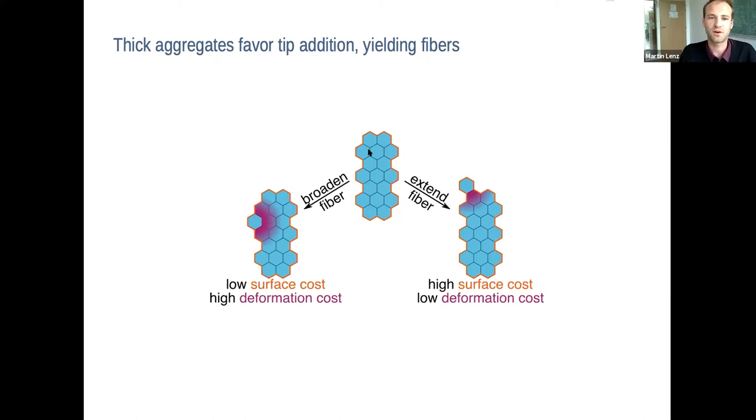And essentially, that's a basic choice of adding a particle to the side of the aggregate or to the tip. Now, the advantage of adding it to the side is that the new particle is essentially going to tuck itself into the existing structure. And so the surface cost is going to be low. But at the same time, it's going to deform many neighbors, and this deformation is going to propagate into the aggregate, which makes for a relatively high deformation cost. And of course, if you put the new particle at the tip, you have the opposite effect.